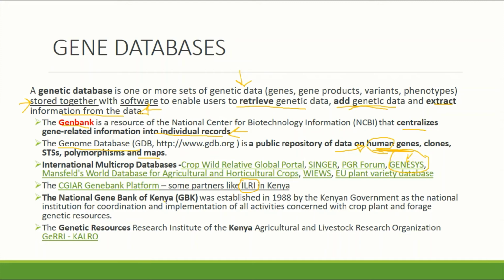We have the National Gene Bank here in Kenya, the Genebank of Kenya, GBK, that was established in 1988 by the Kenyan government, a national institution for coordination and implementation of all activities concerned with crop, plant, and forage genetic resources. And then one that I would want us to look at is the Genetic Resources Research Institute of Kenya Agricultural and Livestock Research Organization, which we call KALRO, which is important now for animals. You can see that this is for plant and this is for animal genetic resources. So simply, a genetic database is a software where we find all genetic information of all germplasms that have been stored within the various national, subnational, and even community gene banks.